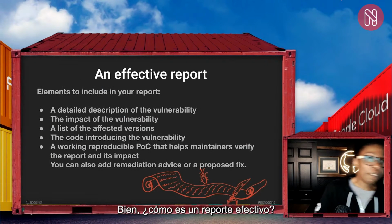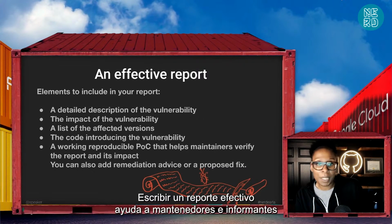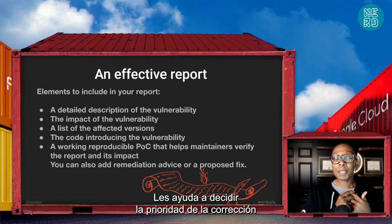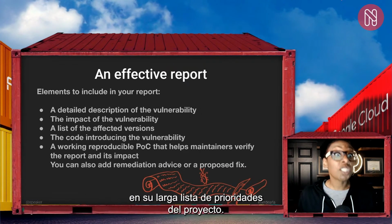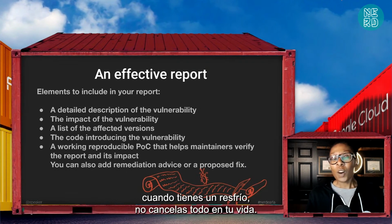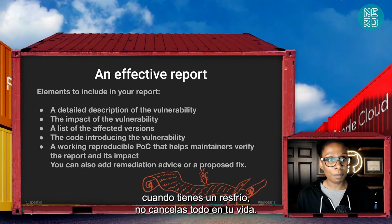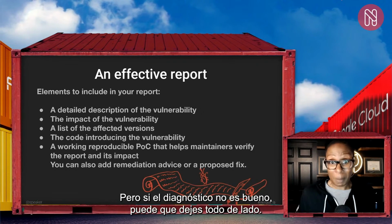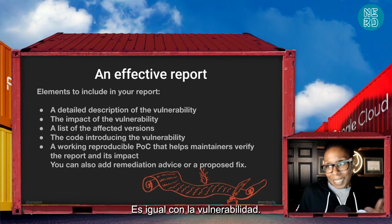So what's writing an effective report? Well, writing an effective report helps both the maintainers and reporters agree on how bad that security bug is. And it helps them decide how high a particular fix should be on the project's long list of competing priorities. To go back to the analogy for a minute, when you have a small cold, you don't have to cancel everything important in your life, right? But if the diagnosis is really bad, maybe you do drop everything and your one and only job at the moment is to get better. Same thing for the vulnerability.